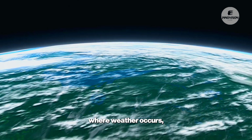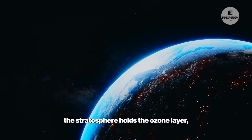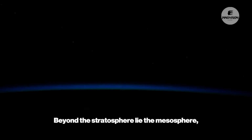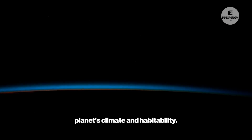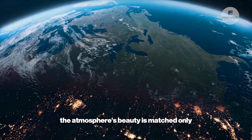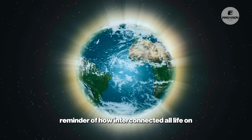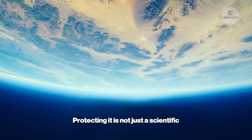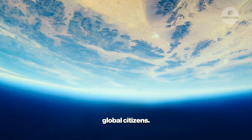The atmospheric layers seen from space also reveal how diverse this protective blanket is. The troposphere, where weather occurs, is closest to Earth's surface. Above that, the stratosphere holds the ozone layer, which absorbs the sun's ultraviolet rays. Beyond the stratosphere lie the mesosphere, thermosphere, and exosphere, each contributing uniquely to the planet's climate and habitability. From space, the atmosphere's beauty is matched only by its importance. This shimmering halo is a constant reminder of how interconnected all life on Earth is with this delicate layer. Protecting it is not just a scientific necessity but a responsibility we share as global citizens.